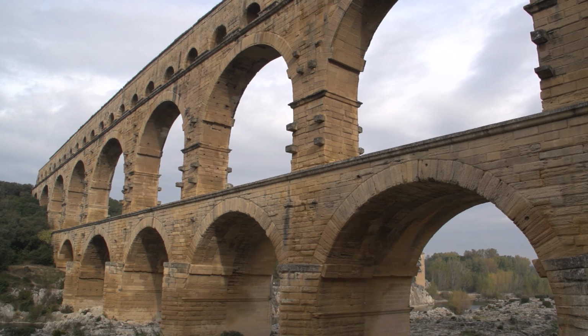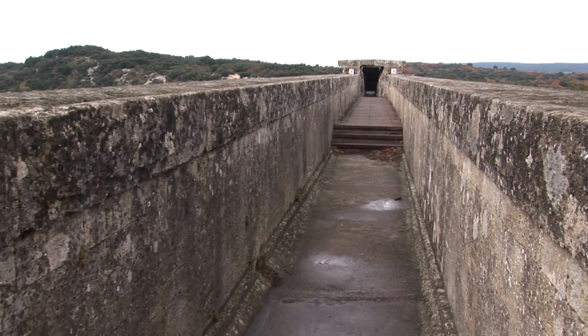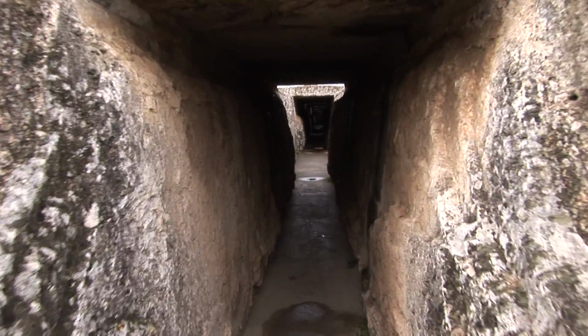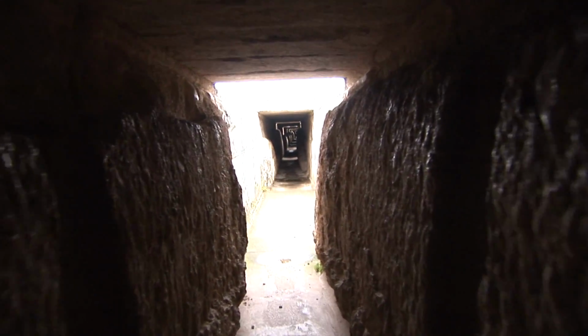The most upper level of the channel did use some mortar to hold the stone slabs. This is the actual water channel itself. And so to help waterproof this channel, keep the water in, they used mortar to hold the stones together as well as to make it watertight.